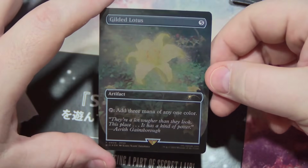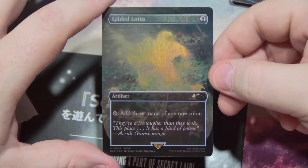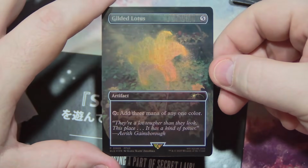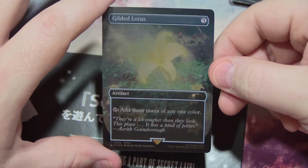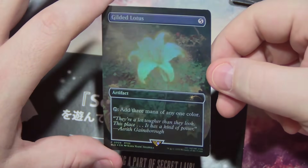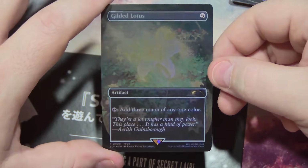That is a fancy foil promo. How they have, like, everything in the background. Non-foil, just the Gilded Lotus is foil. Ooh-wee. That is one fancy thing. Love seeing that. Alrighty, let's get on to the wrap-up.